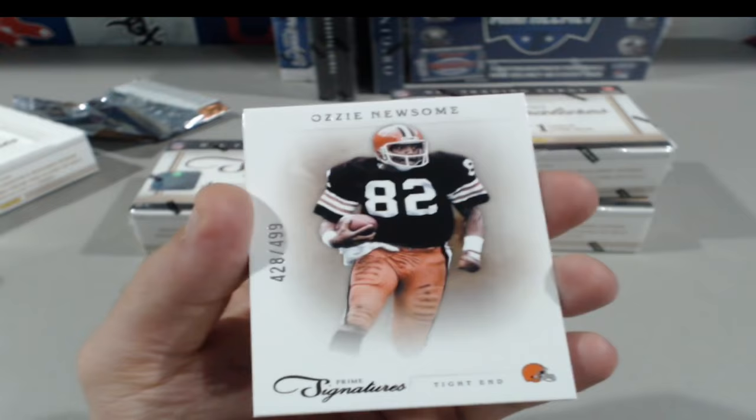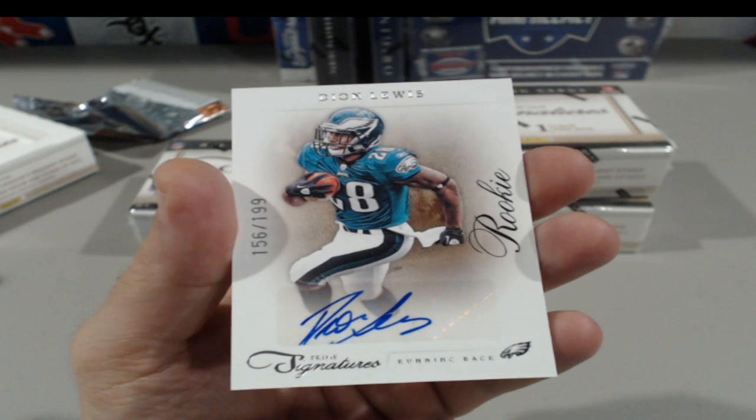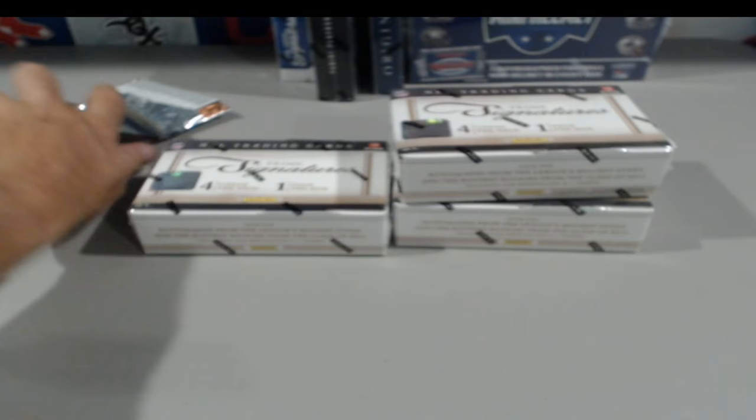Start with an Ozzie Newsome. Lem Barney. Jimmy Graham to 99, red prime proof. And a Dion Lewis rookie auto to 199 for Philly. I don't think he's an Eagle anymore. He might be a Jet now.